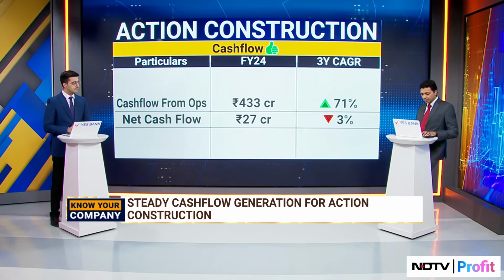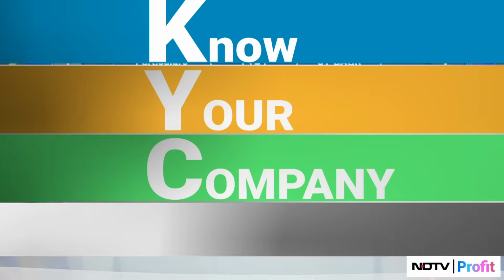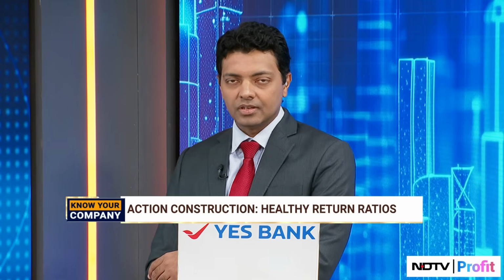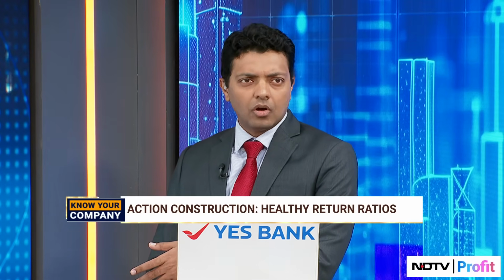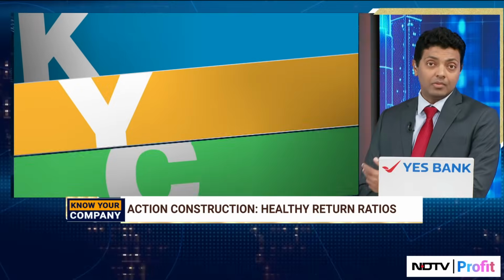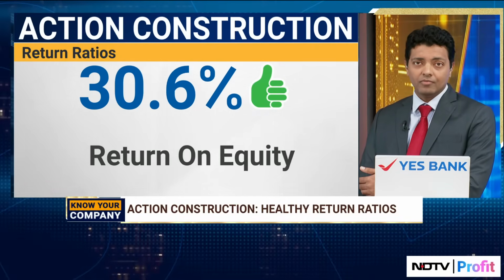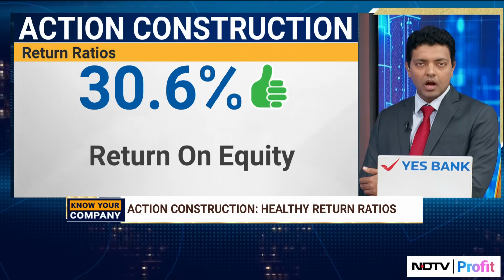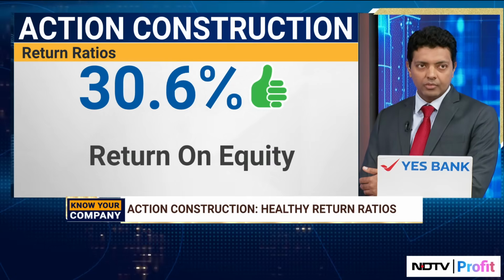All right. So, moving on from your cash flows, let's talk about your return ratios, and that will also give you an idea about how things are panning out as far as profitability is concerned, the stability of the returns. We usually talk about the return on equity and the return on capital employed. When it comes to return on equity, it is a very healthy 31%. Remember that any number over the mark of 20-25% is a pretty good return on equity.